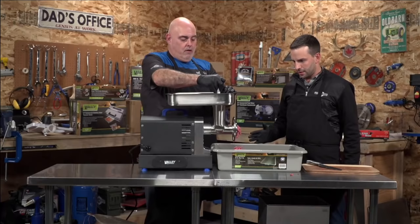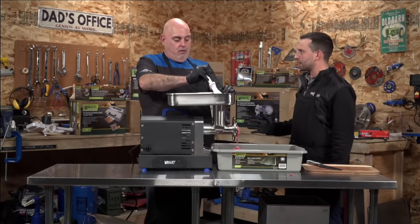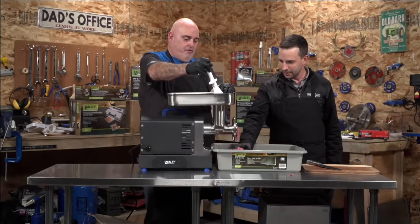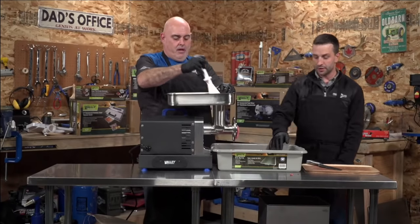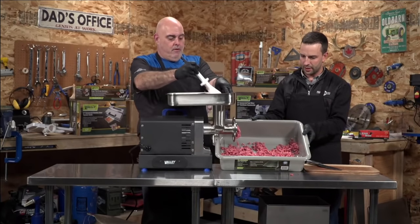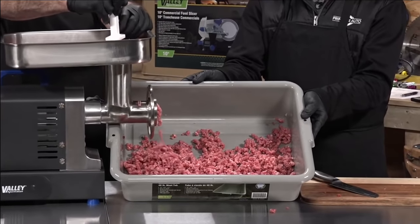Now, I feel like we're doing log splitting here and I should move some of this away. Yeah, you certainly can. You can pull some of that down so it doesn't topple out. These are fresh gloves, by the way. And take a look, it's getting really a lot finer now. Yeah, a lot finer.